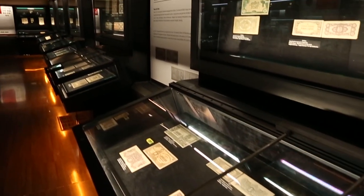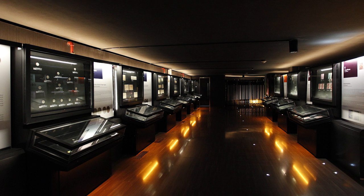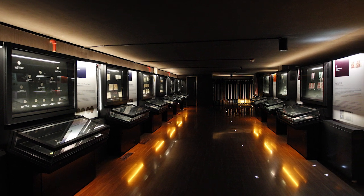Optical fiber lighting systems and multimedia technology are commonly applied to the display cases, casting the whole venue with a modern ambience.